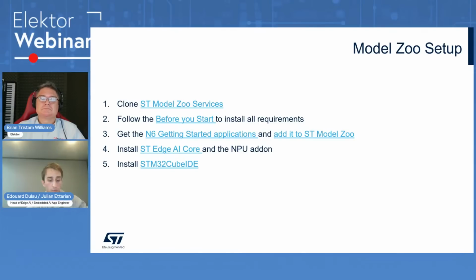Then to be able to flash directly to the N6 a runnable application, you need to download the N6 getting started application on st.com. We could not provide them directly in the GitHub because of export control. So you need to download them and copy paste them in the Model Zoo as explained also in the documentation. And then you need to install the STEdgeAI Core with the NPU part for the NPU computation of the N6. As I said, it's the part that will convert your model to C code. Don't worry, Model Zoo will do it on its own. You will just need to link the path.